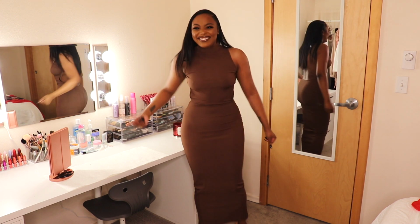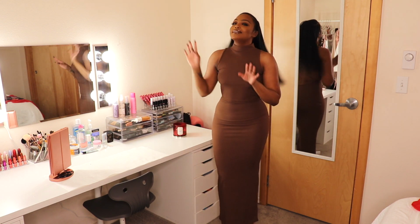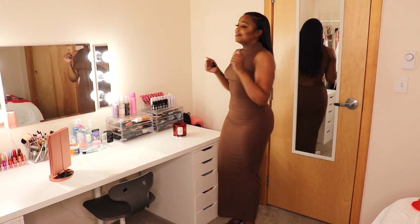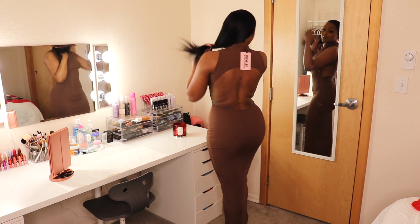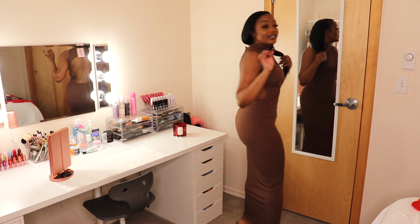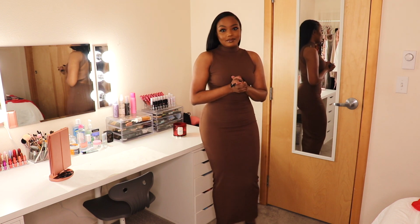This is cute. It's so cute, you guys. Like, stop. It's not cute. Cute is an understatement. Maybe this is sexy. I'm telling you, the back cleavage does something for me. The chocolate color against my skin, I'm living.